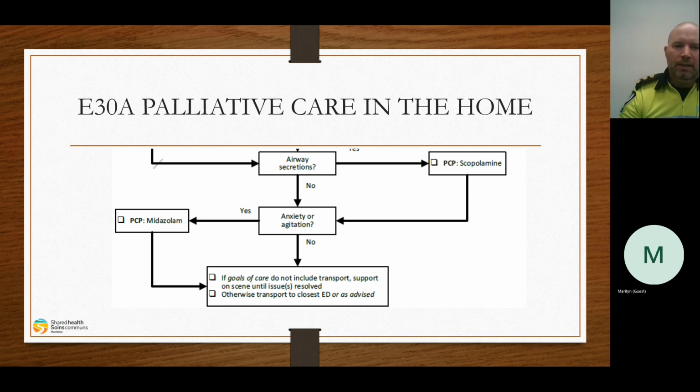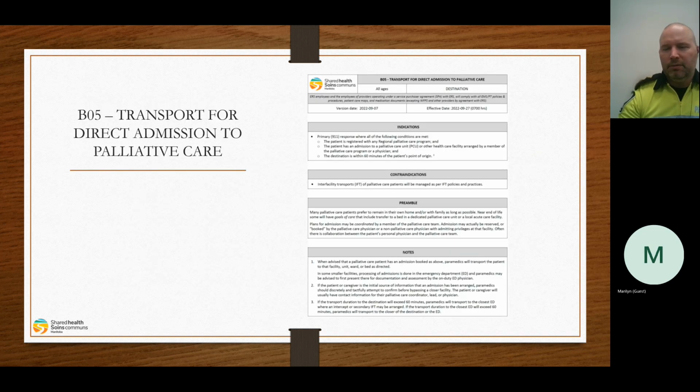So if we do leave and we don't take the patient with us, ensure you document in the patient home care chart. In the progress notes, you have to document your ambulance number, you sign your name, your license number, and what you did when you got up there, what you did for the patient, things like that.